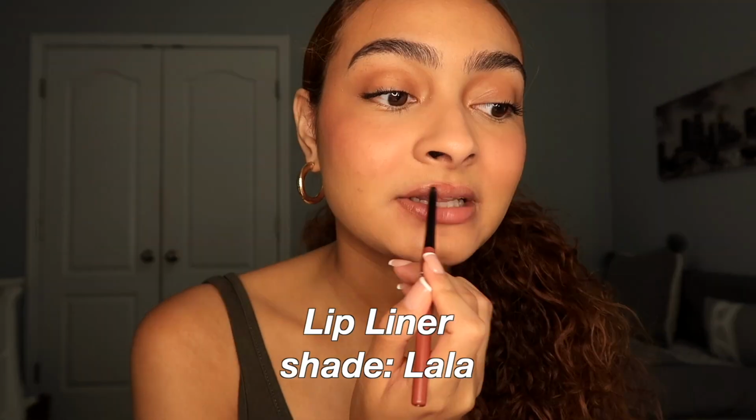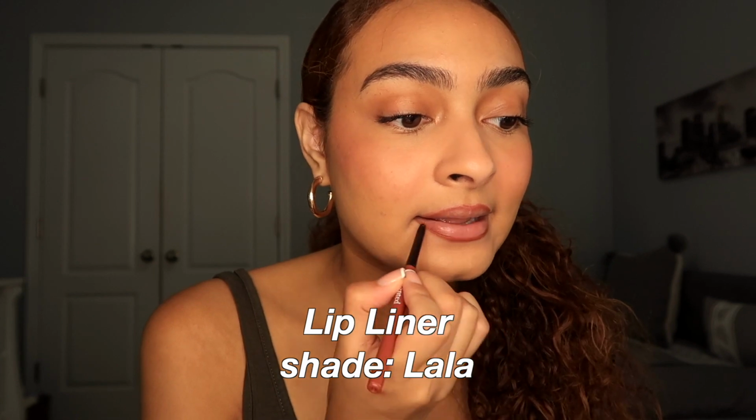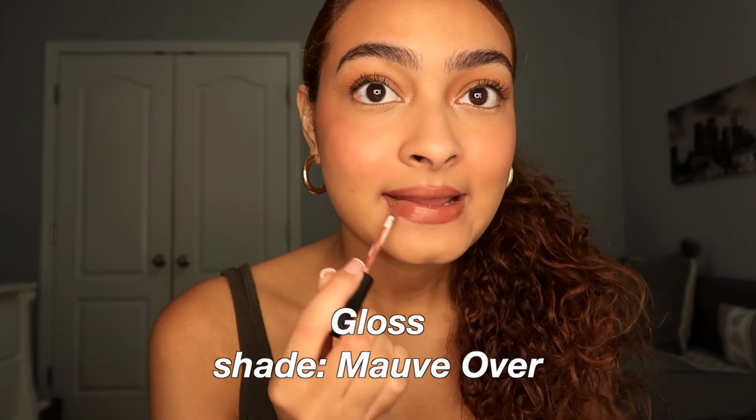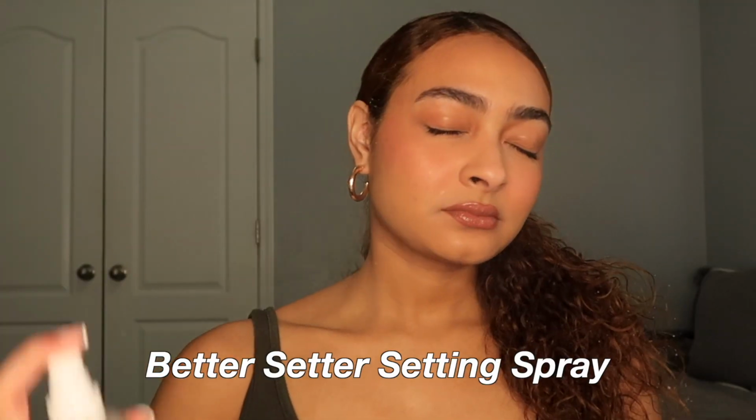Love to line my lips. Lip liner in the shade Lala. Blend that out with my finger. Lip gloss. We're just gonna go ahead and apply that on. Gloss is not sticky whatsoever. For the last step is the Better Setter setting spray.